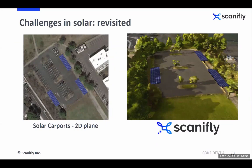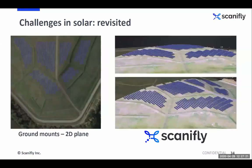Okay, so next is designing for solar carports, right? So instead of designing on a 2D plane where you have rectangles overlaid on satellite imagery, you can have a 3D mapped environment with all the Z-axis dimensions. Here we have the vegetation included, and you can see that this carport to the left-hand side here is going to be in the shade. So it's not a good place for the solar carport unless you're going to cut down those trees there.